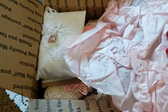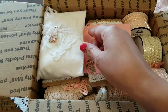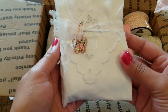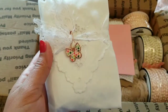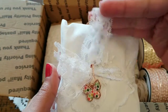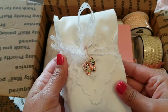Like, she packaged it so cute. I'm already seeing so many goodies, Dolly. What did you do here, girl? Oh, look at this cutie. Look how she packaged this. Look at this. She put a little butterfly to represent you guys, my beautiful monarchs. And she put some of this beautiful lace on here. I think this might be a hanky.